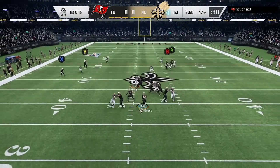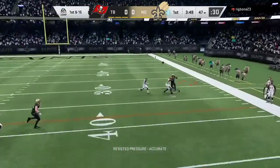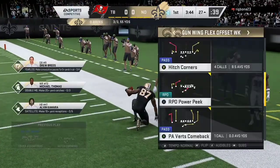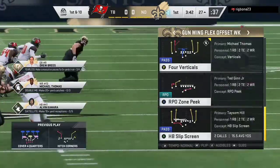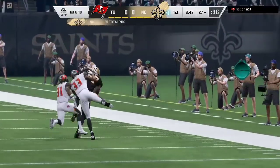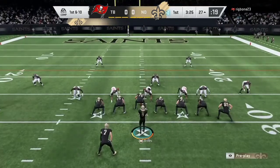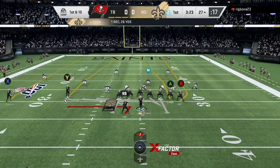Working from the gun, it's Brees. Oh, he's able to out-muscle him here as he pulls it in. A good pickup there, 26 yards. Almost not fair. The big guy running the corner route, being able to lean and push and get to where he wants. So how do you stop him?